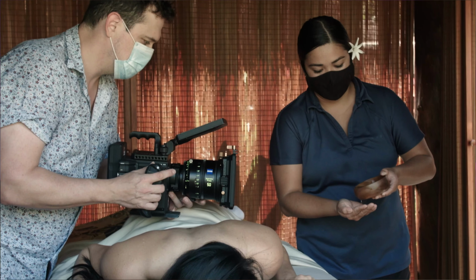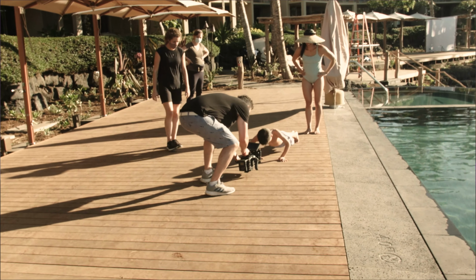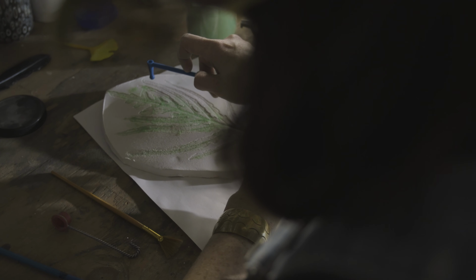Now, second, handheld filmmaking is flexible. As you'll see through the various techniques we're going to cover, mastering handheld allows you to get shots that are fast and frenetic or slow and smooth. You can mimic a monopod, a slider. You can shoot from high or low. It's great in really tight spaces.